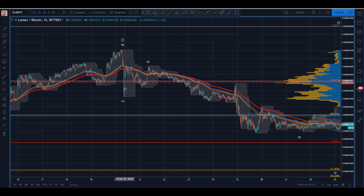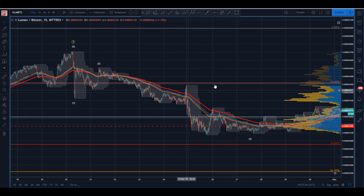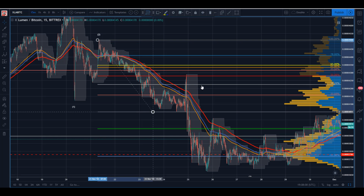So 1, ABC into the 2, and then you think, right, A, B, C. Well, this is clearly something corrective. It was correcting something, right? So if we look here, all you can do is say, well, okay, what happened there?